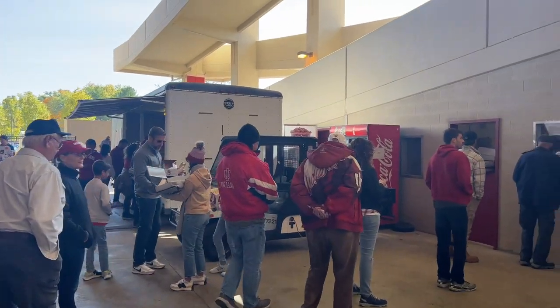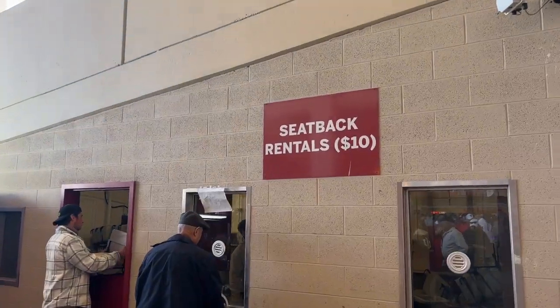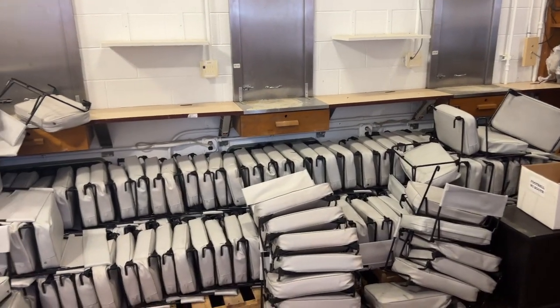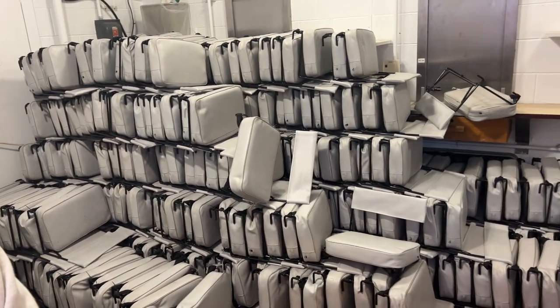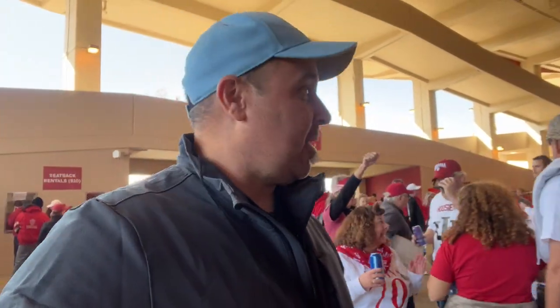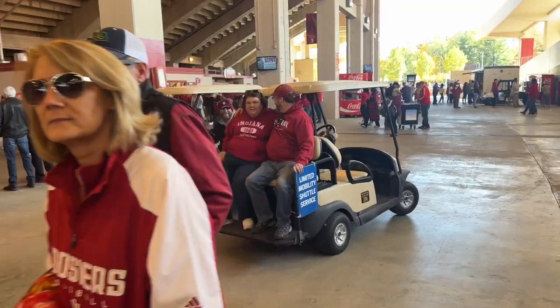You can rent seatbacks here for $10, and here are the seatbacks. You saw a lot of these, or rent them. Look at that. I asked the guy a question in there, he completely ignored me. He's like, stay away from me. That's okay. But yeah, here's the line for the seatbacks. So. Makes sense. They're happy to get some seatbacks.